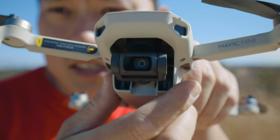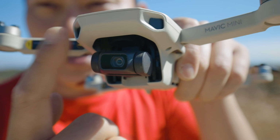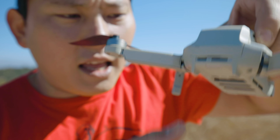But keep in mind, being this small does have some trade-offs. Obviously, the camera is not 4K, it's 2.7K. Also, there are no sensors on the front, back, or sides, only here on the bottom, which should give you more stable flying, especially if you're flying low or indoors.